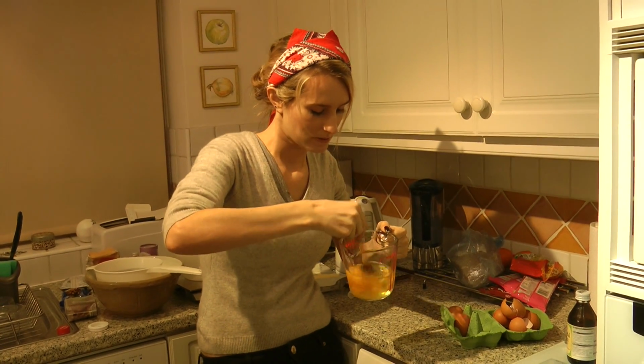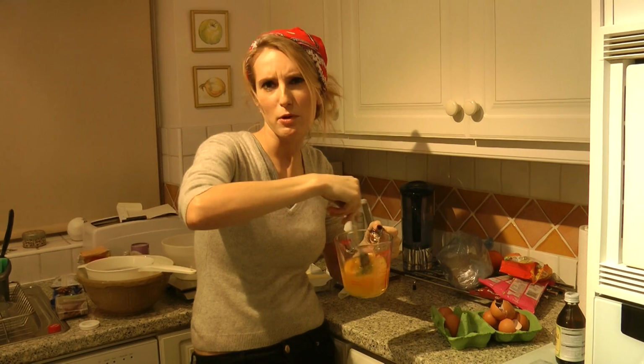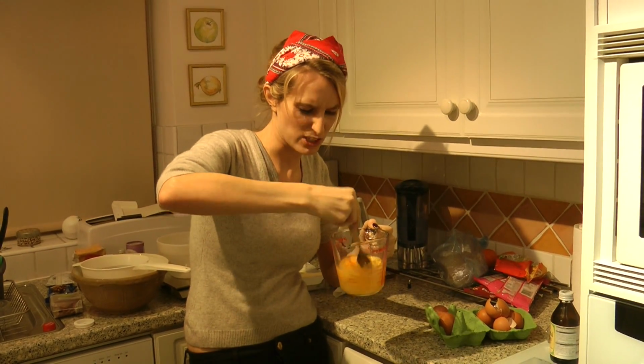Right, you want to give it a good stir. So stir it for a couple of yolks. Get some elbow grease into it.